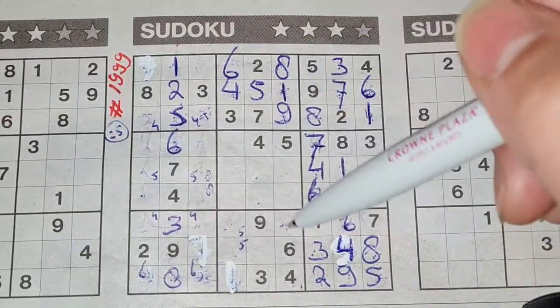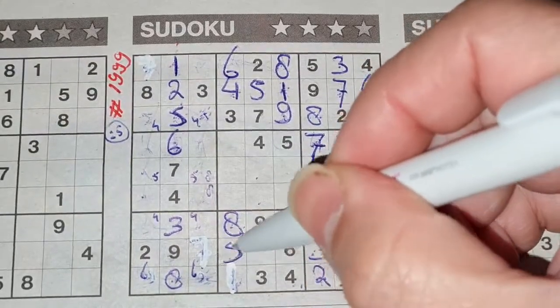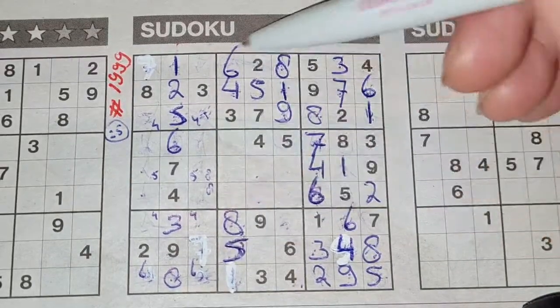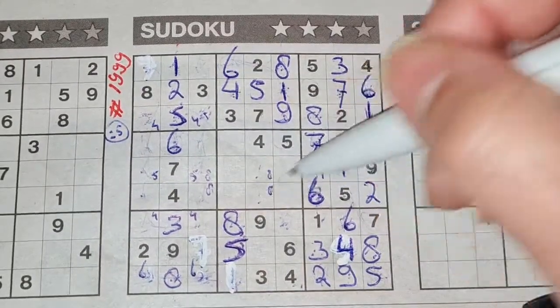We see there an 8, no 8 there. 8 should be there. And I've eliminated the 5, so the 5 goes here. 8 in this column, 8 in that column. So the middle column, the only two places for the 8 could be here, could be there.